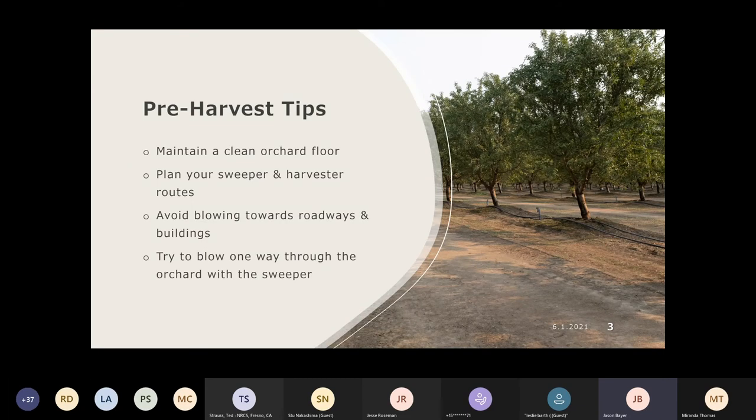But again, it's all pretty well common knowledge here as far as just sanitation and keeping the floor clean prior to harvest to help minimize dirt and, again, foreign material into the windrow of almonds.